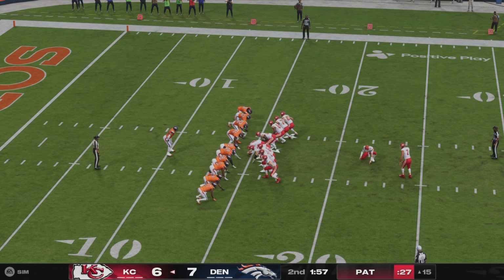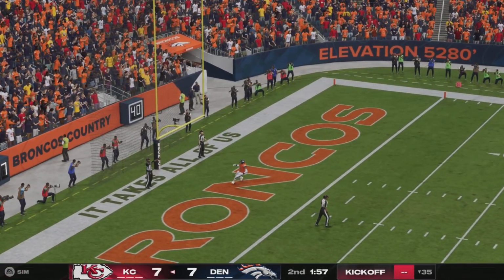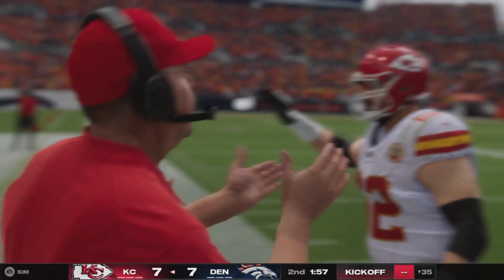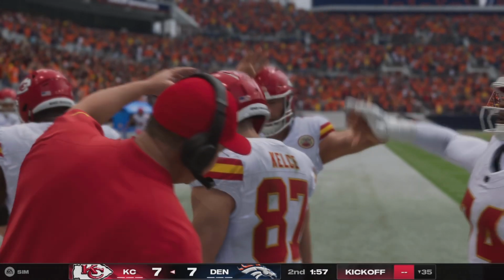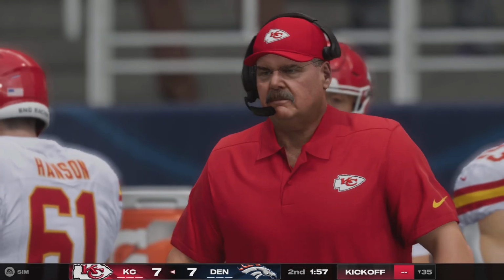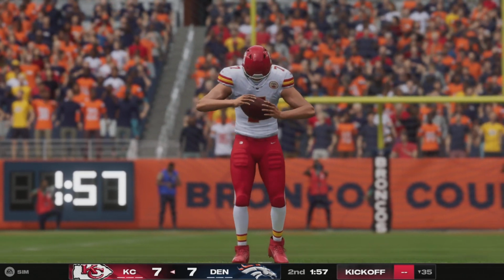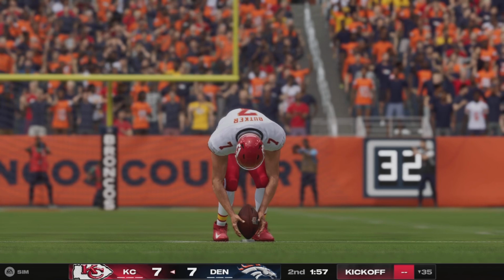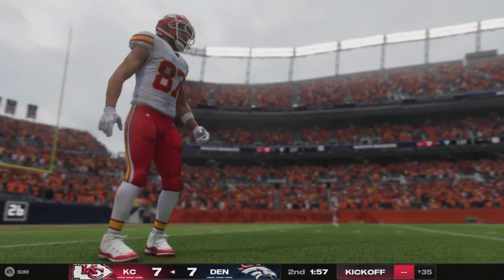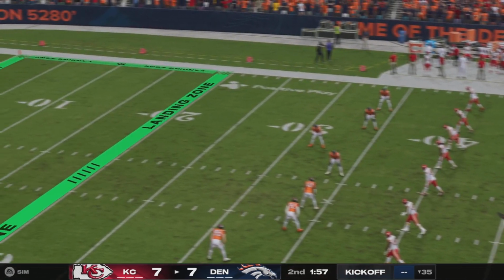Harrison Butker is on for the extra point. It's up and good, and we're tied at 7 here in quarter number 2. So that one a long 11-play drive. And it winds up with the Chiefs hitting pay dirt. Each team's had it. Each team has scored. 7-7 here as the kick's away.